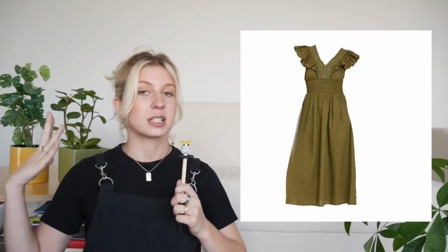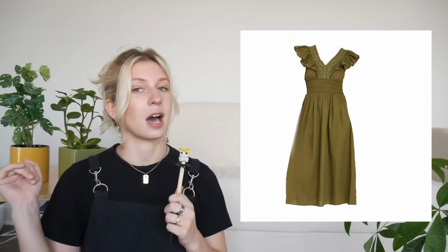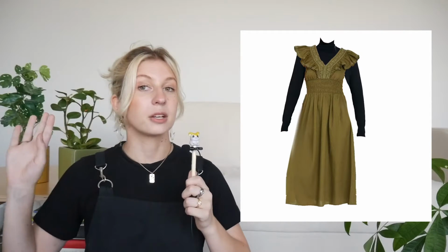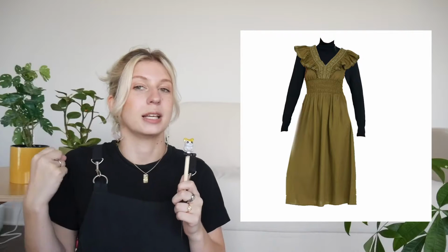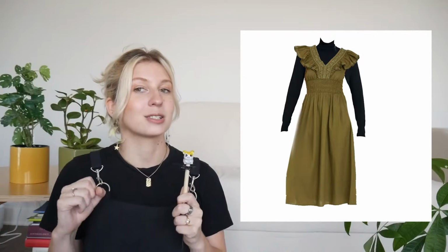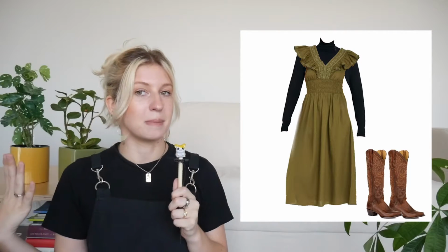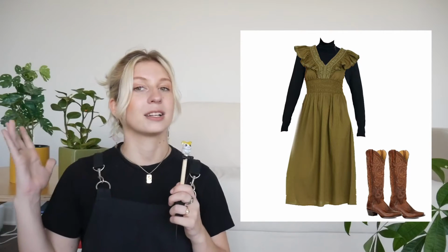Anyway, okay, my first step to transitioning this dress to give it some more dark fall vibes is obviously to layer a black turtleneck underneath, an essential fall layering piece. But then for shoes, I wanted to keep it really natural and earthy and bohemian, so we went with some brown cowboy boots.